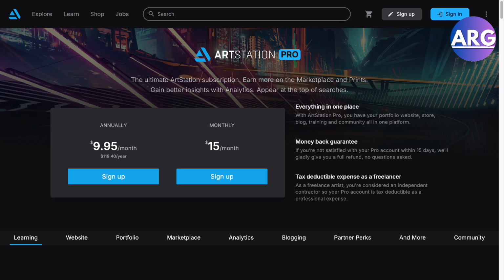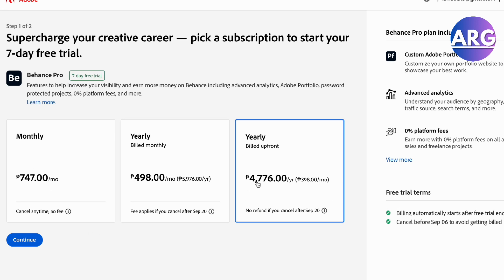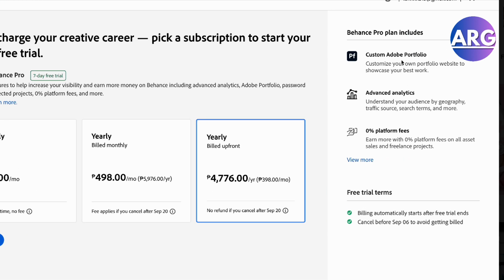And then here, when it comes to your Artstation, you'll be able to pay annually for $9.95 and a monthly of $15 compared to the $13 of the monthly of your own Adobe. So you'll be able to use your custom Adobe portfolio, advanced analytics, and 0% platform fees.